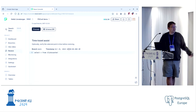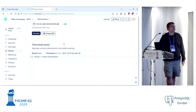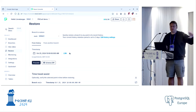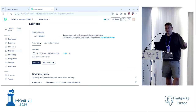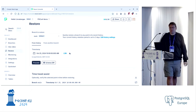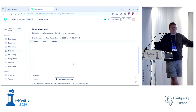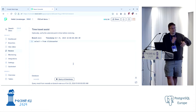This is the way you figure out what point in time you need to restore to, and when you're happy, you can click proceed and create a new branch at that point in time and make it permanent. At 3 a.m. in the morning, when you accidentally dropped the table, you can binary search with this to find what time you actually need to restore. Or if you're curious what happened to your database, you can run queries on the catalogs here to see what tables exist and so forth to figure out what happened.